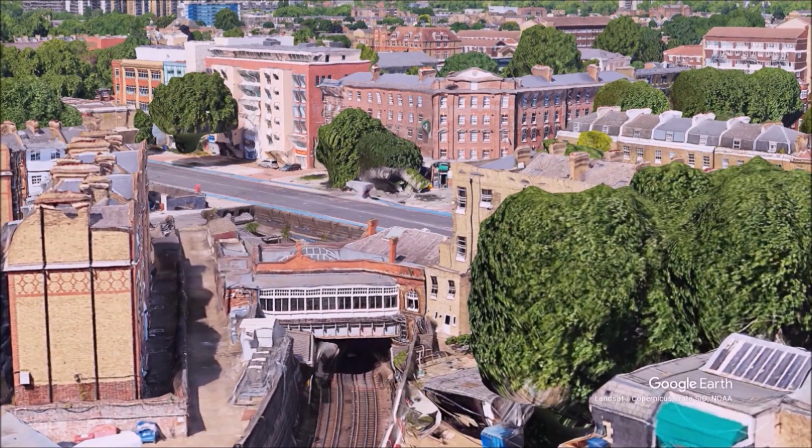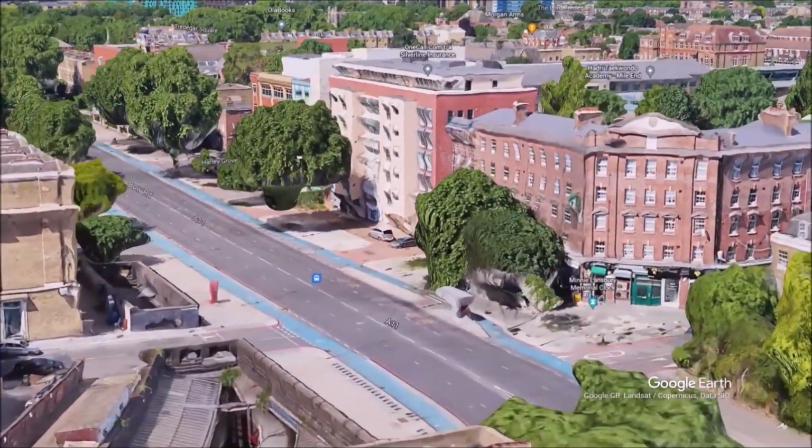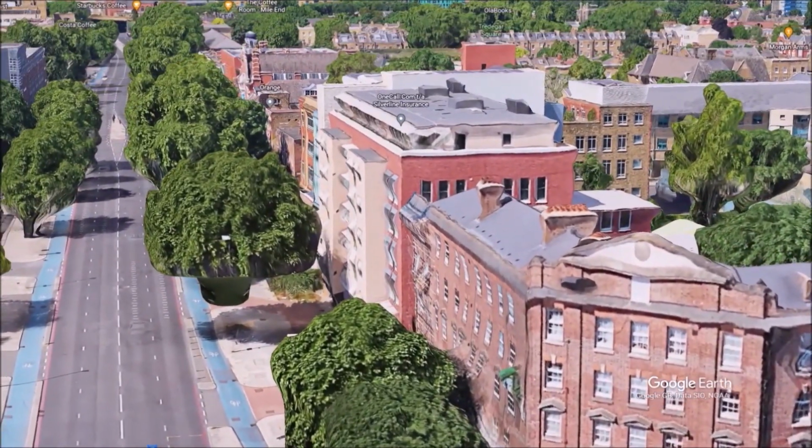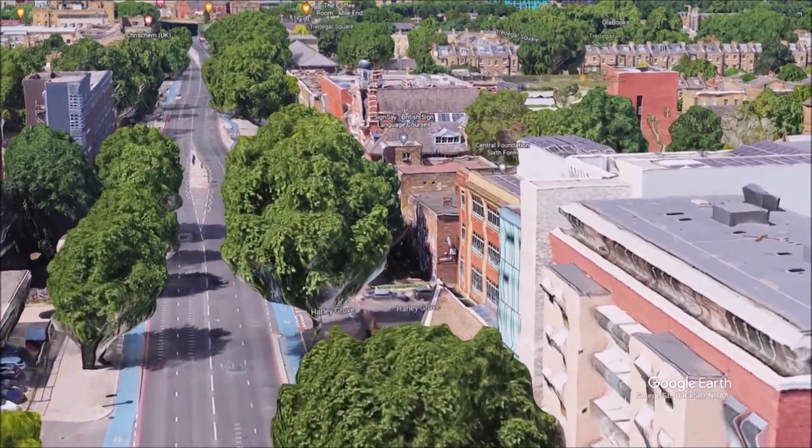Let's turn on the annotation so the system itself will show you what we're passing. The District line now enters a cut and cover section, so we can't really see it all the way to Earl's Court. And we follow the road.